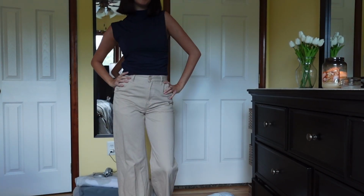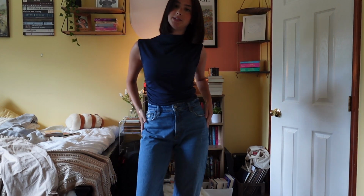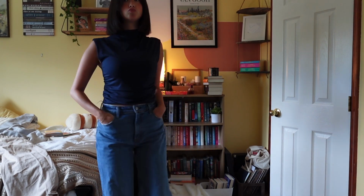Okay, I'm not sure about this outfit. I'm definitely wearing this shirt because I just got it and I've been wanting to wear it. Do we like these pants with it? I think I like the jeans better, and they're looser, and I'm eating dinner, so I have room.